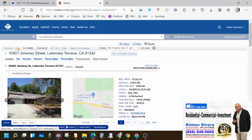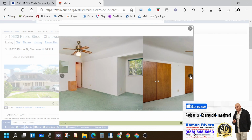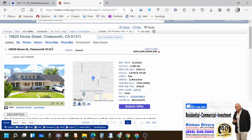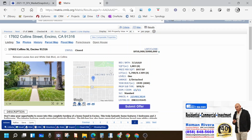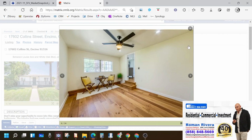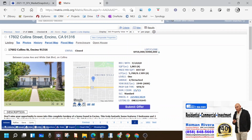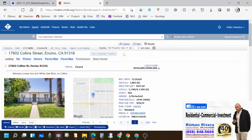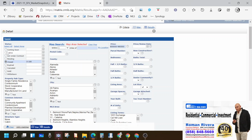So there, just in Chatsworth, 995, 980. Then 950, 980, $30,000 over. So just to be safe, we're going to see what's available now for that amount of money.